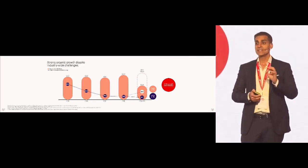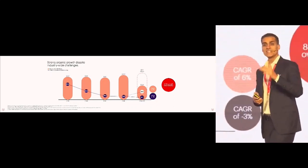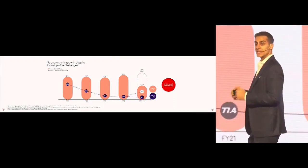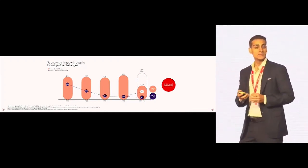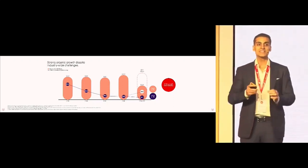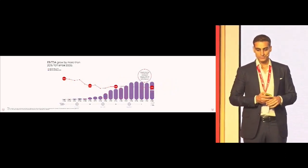And this is in an environment where the passenger industry has actually declined. There is a degrowth in the industry, yet Motherson is growing, outpacing the industry growth by a good 8-9%. That is the magic of our teams. That is the hard work and commitment of these teams to make sure that even in the toughest of times, we find ways to grow.